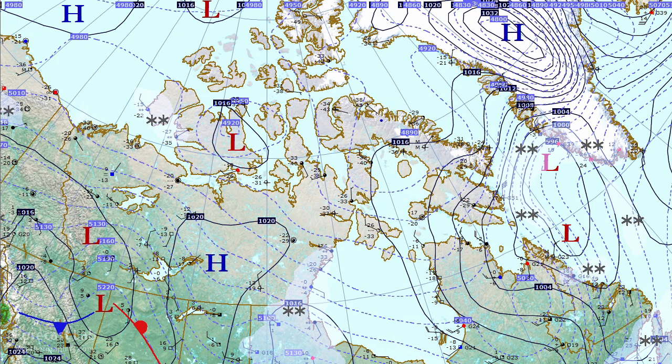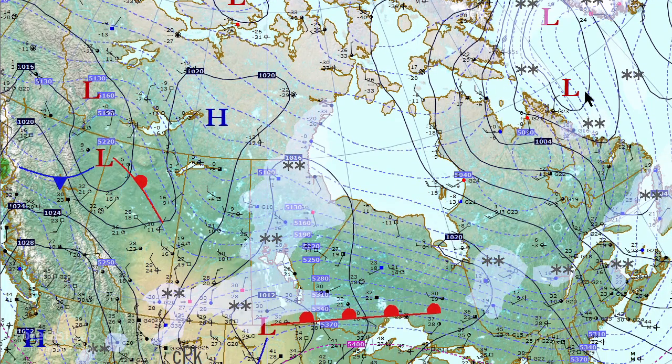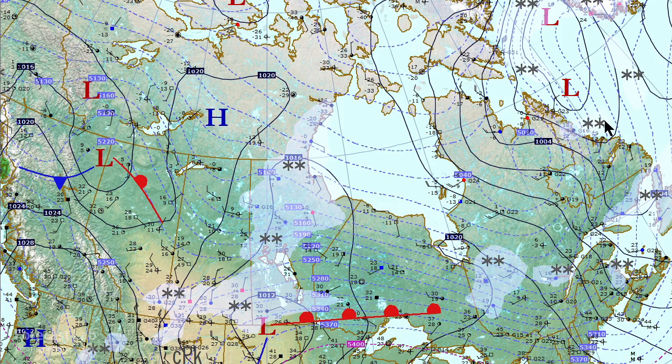The coldest temperature, that's going to be minus 38 right up there, northern Baffin Island. And going back down south, some unsettled weather off the coast of Labrador. Temperatures rather mild, about 10 to 20 degrees above zero. And then out here, that's going to be the zero line extending across much of northern Quebec. But that's quite a bit warmer than what they saw last week.